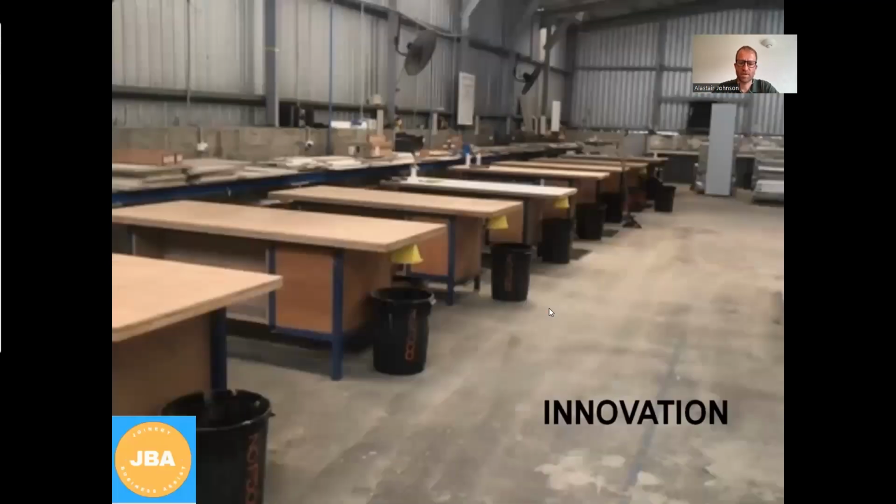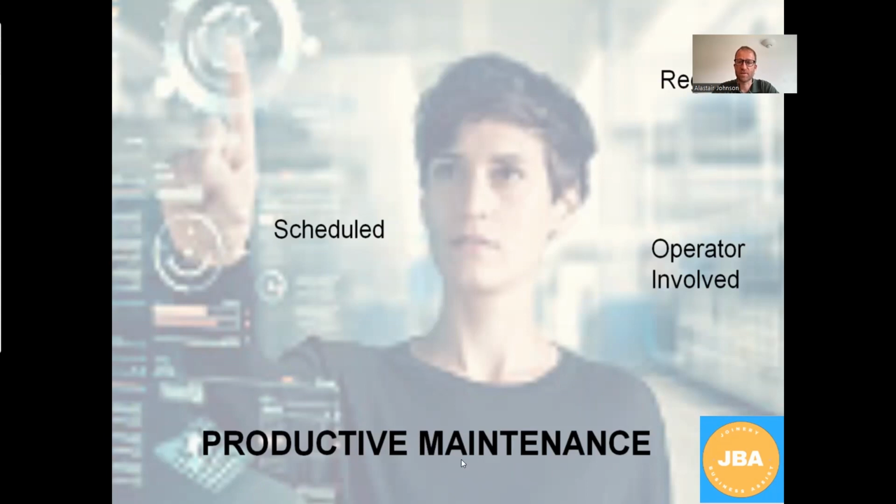Is productive maintenance like the opposite of reactive maintenance? Yes, reactive maintenance is fixing something when it's broken. Preventative maintenance is that program where you're going, oh, every 6 months we're going to bring the technician in and make sure they do a full service. Productive maintenance is bringing in that idea of having the full service regularly, but also involving the operator and upskilling their knowledge of the equipment they're using, to get to the point where they're going, that doesn't sound right.